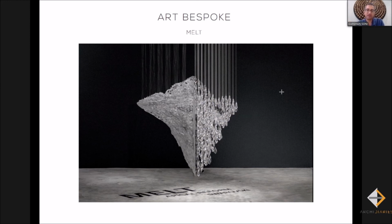These crystals were provided by Swarovski. They are big crystals, and there are 800 of them suspended there.